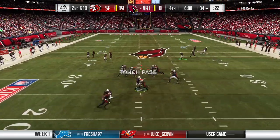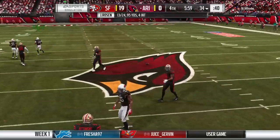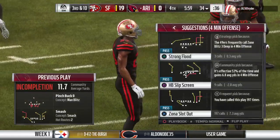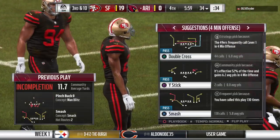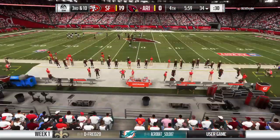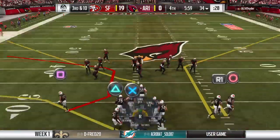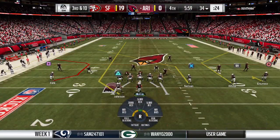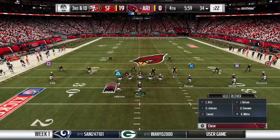2nd and 10 now. It's Rosen. And, boy, that one drops incomplete, but if he was hit a fraction sooner, it may have been a fumble. Brandon, at least there's one bright side to that incompletion. What's that? It wasn't an interception. Wow. You're a nice guy. That was kind of savage. But correct. No pick, just incomplete that time.